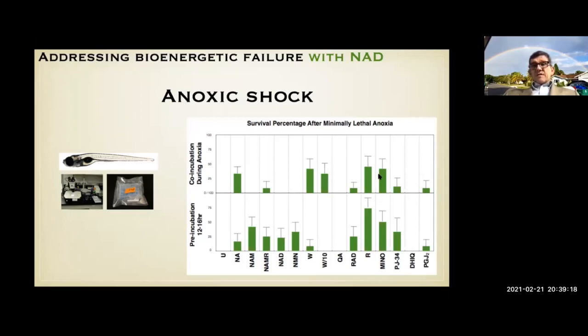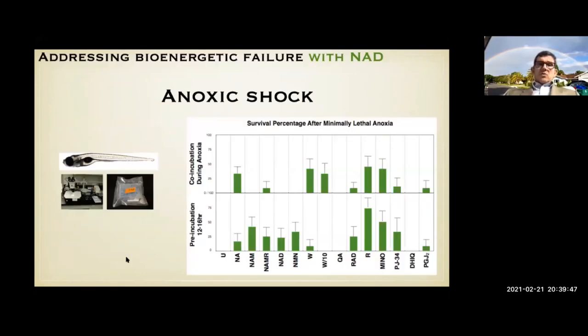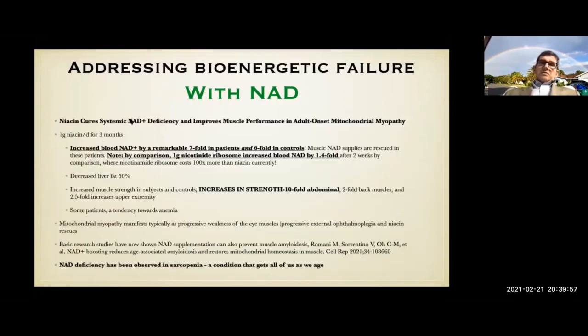And you can see that resveratrol was phenomenal for keeping the animals alive. And then here are the NAD precursors, and niacin was very good as well. NAD itself was good. So I've done some other experiments where I've looked at NAD levels, but that just shows a whole animal responding to these, keeping the cells alive when they have no oxygen. So here we are continuing with NAD for addressing bioenergetic failure of the demanding neurons.